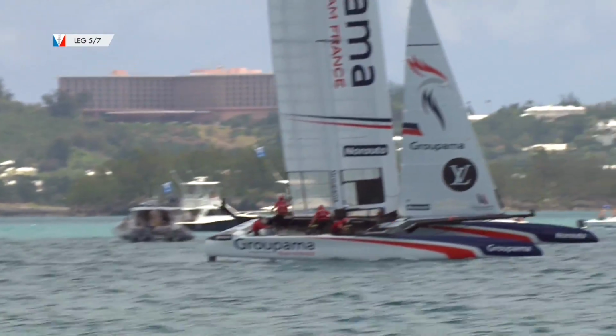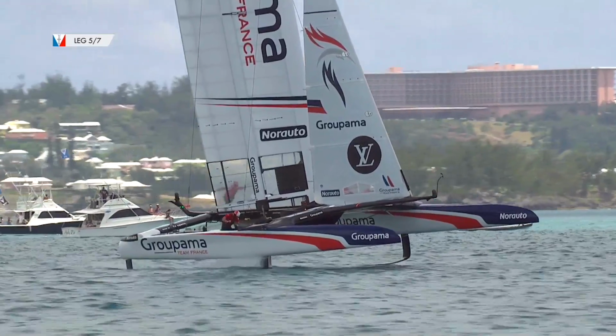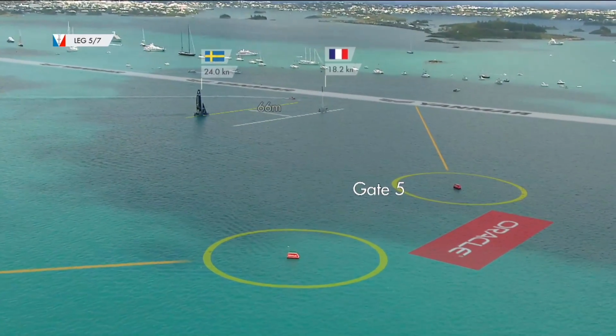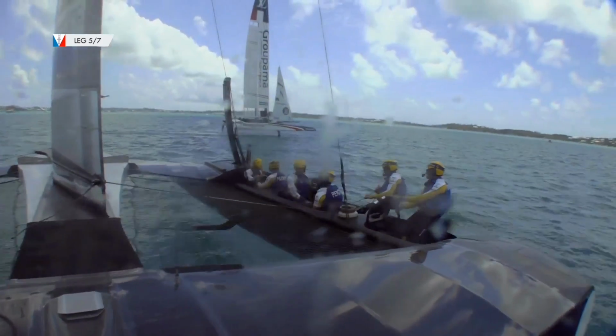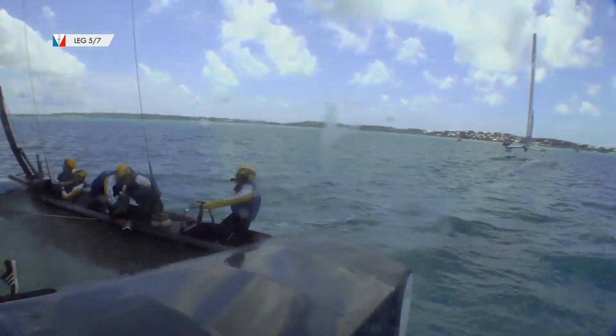And big moment here. Can they tack and cross Artemis? With a good tack, they should be able to. And they do. They had a good tack. Another great tack. Again, though, minimize the maneuvers, fellas. Get to that gate with as few tacks as possible. Let's see if they called the ley line correctly.